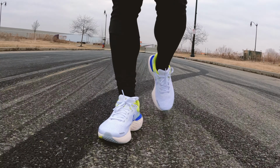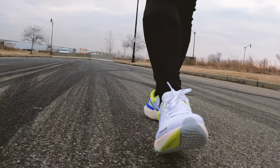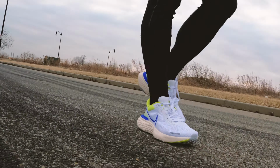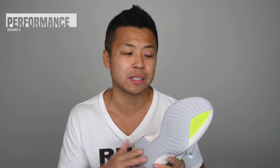The Invincible Run is great. I love how soft and comfortable and squishy the foam is. The only thing that worries me is the durability. After a few runs on the shoe, the bottom does have some wear already on the studs. So I'm concerned that the shoe will wear down pretty quickly, especially the outsole.